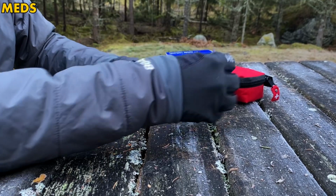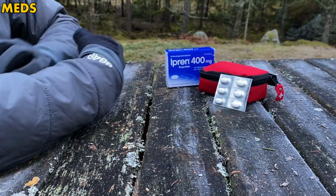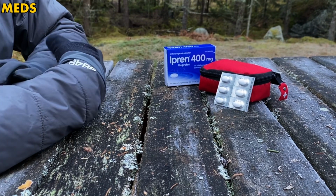This is of course a personal thing. Some people have specific meds that they need to bring on their hikes, but today let's leave those out of the discussion and talk about the more general stuff that most people need to bring. A good thing is to bring something for pain, fever and infections. My choice of pill is ibuprofen. It helps a lot if you have some pain after a couple of days on the trail, like in your legs or back, or just a headache, or if you need to reduce a little bit of swelling or treat an inflammation.